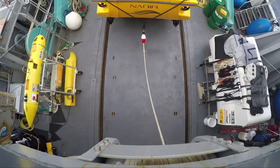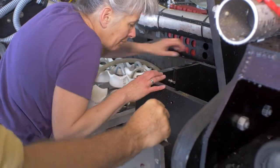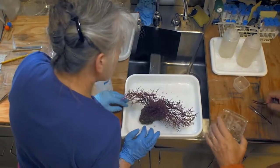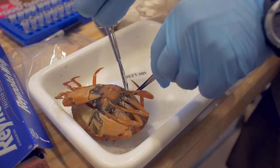When we return to the surface and the subs are brought on deck of the ship, we process what we've collected. After the samples have come up and been sorted out and processed, they bring the samples over to me and I extract the DNA.